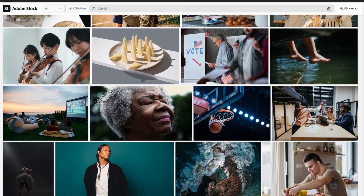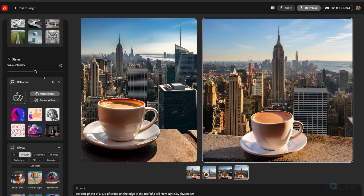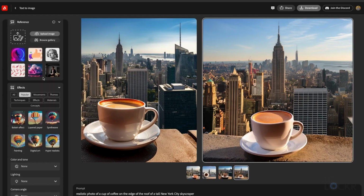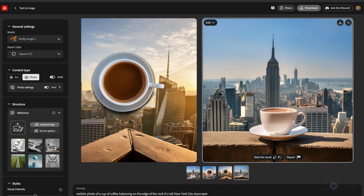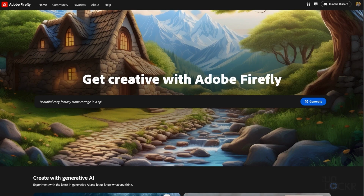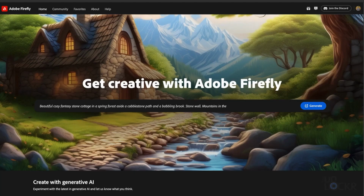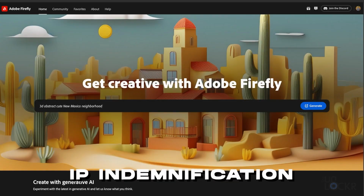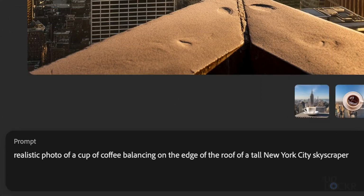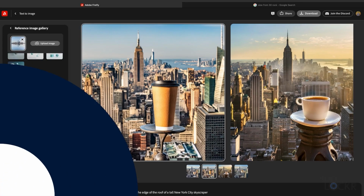Adobe Firefly is trained on licensed content, including Adobe stock, to ensure that the generated content meets commercial standards while respecting copyright and other intellectual property rights, such as trademarks and logos. Adobe employs a comprehensive review and moderation process to detect and remove any content that violates its policies. Additionally, Adobe provides IP indemnification to customers for content generated through Firefly, offering peace of mind regarding intellectual property concerns.